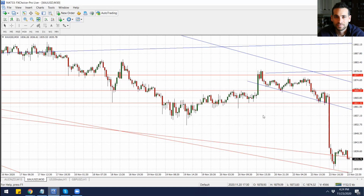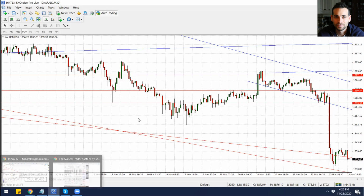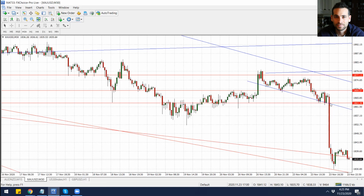So the win rate on this system is not as high, for obvious reasons. If it's wrong, it cuts it and then it just moves the other way. In theory, you consider that one trade. It's not really two trades, but the win rate will be lower because of that. But it's a fairly safe system as a result.